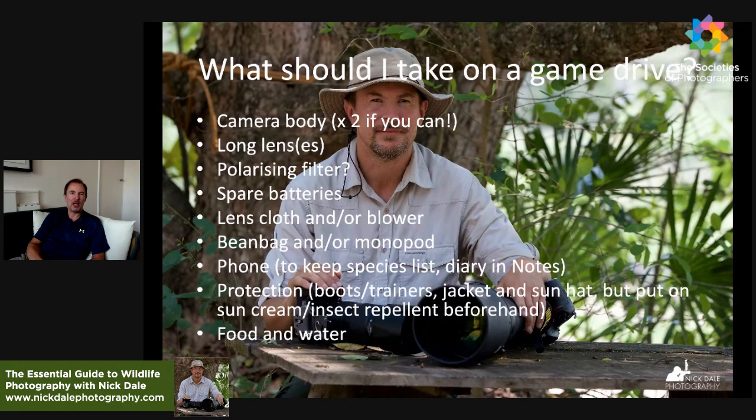And I tend to put them in my iPhone. And I also keep a brief diary in notes. So just basically where we went, if there are any major sightings. It's not Bridget Jones's diary. I don't put how many cigarettes I've smoked or how many calories I've eaten, but just the basic stuff, from a photographic point of view.